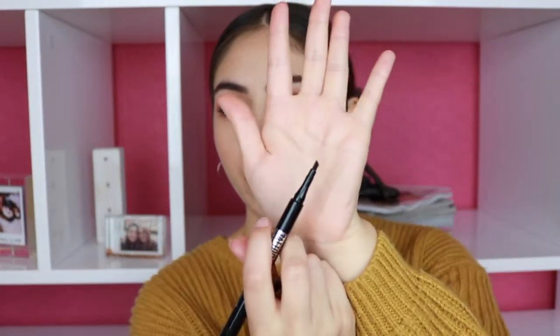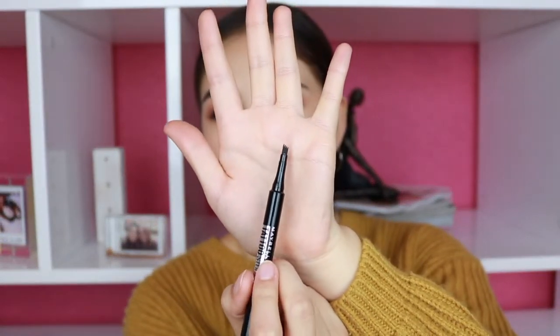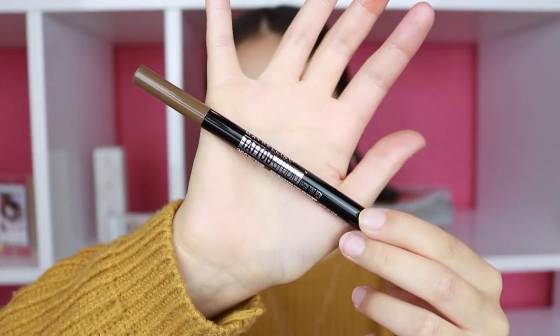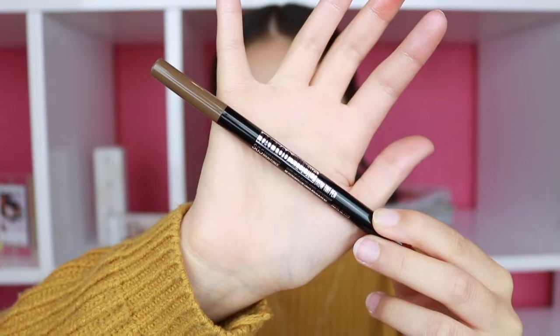And then last drugstore product that I have, I also looked for everywhere and I couldn't find my shade until literally the last day I was in Austin. I went to the supermarket and I saw it. It's the Maybelline Tattoo Studio Brow Tint Pen, and this is in deep brown. It looks like this. It is basically the microblading brow thing tip. I don't know. I've heard a lot about this, and I cannot wait to put this on my brows.